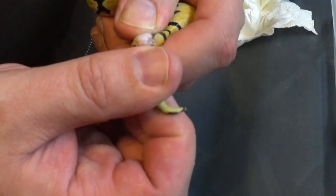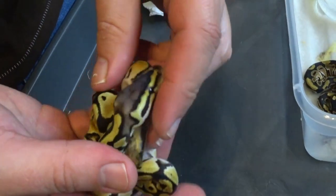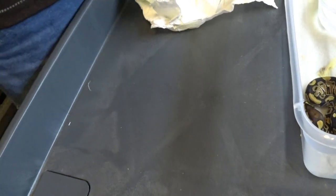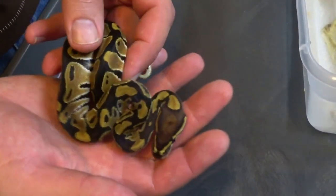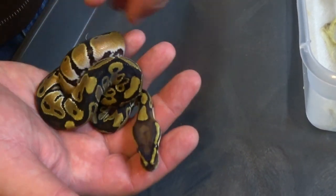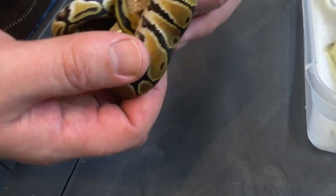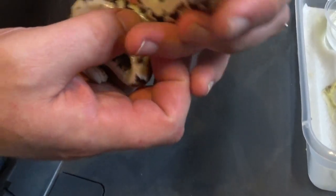It looks like it might be a little girl here. Yep. A little female. Female pastel, 100% het clown. Gorgeous little head. And finally, our last normal, 100% het clown. A nice little head stamp on him. Looks really good. He's the only one that hasn't been running around all crazy so far, so this has got to be a boy.